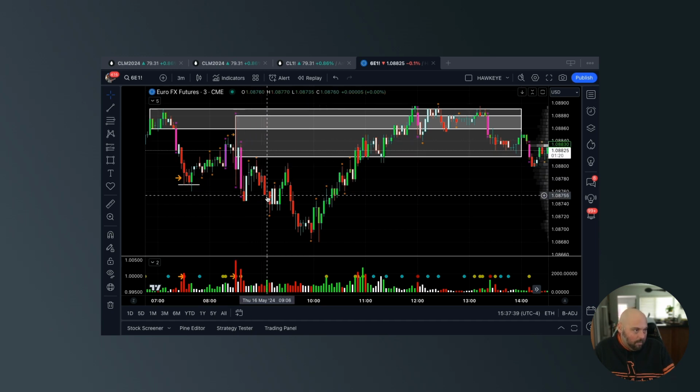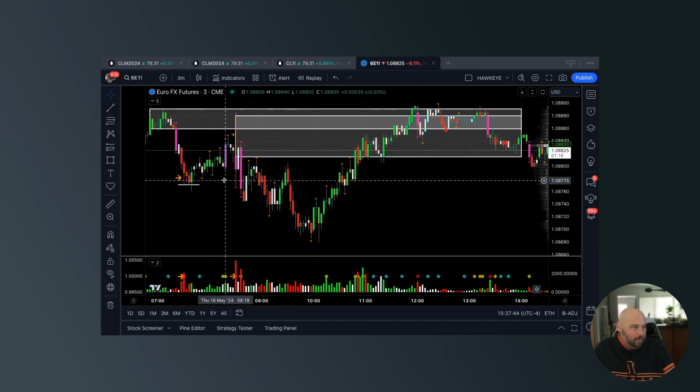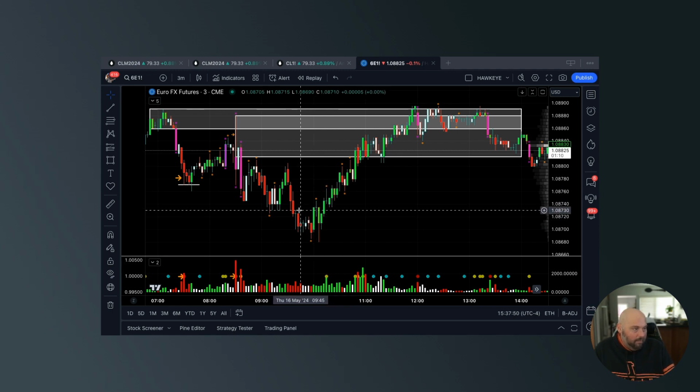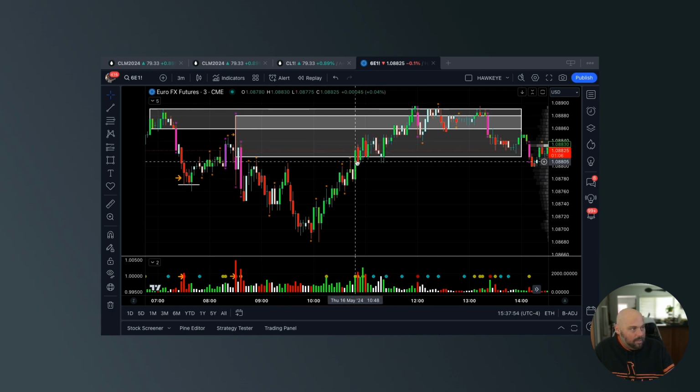We break it, we come back up, we break it, we start placing lower highs, we start placing lower lows, and eventually what happens here is the buyers step back in and the sellers are unsuccessful in keeping the price down, and we start coming back into supply or resistance. And you can see first push up, we pull back, we push up, we pull back, we push up, consolidate. This here, guys, is what we call a liquidity grab.